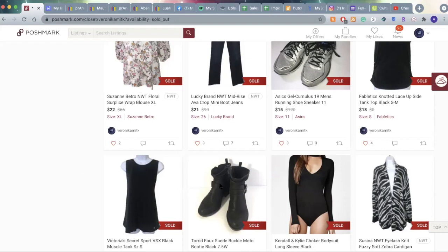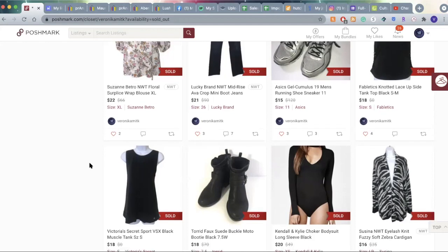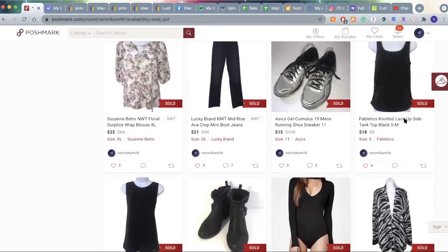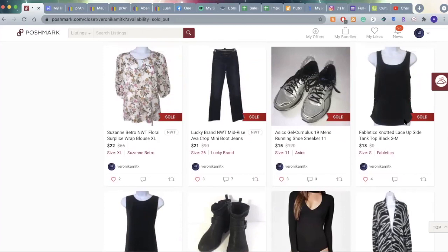So we left off with these Torrid boots last week, and we're starting off this week with a bundle of 2 items: this Victoria's Secret Sport VSX Black Muscle Tank, and this Fabletics knotted lace-up side tank top. It did have lace-up on the side, it was hard to show in the picture. I've had this and the Victoria's Secret for quite some time. When I saw that somebody liked these 2 items, I don't think they bundled them, but I bundled them for the buyer, and I sent an offer and a message saying, hey, if you're interested, here's an offer, but also no pressure if not. They did accept my offer. I sent them an offer for $24 with the $1.50 shipping discount on these 2 items, and I get $17.70.